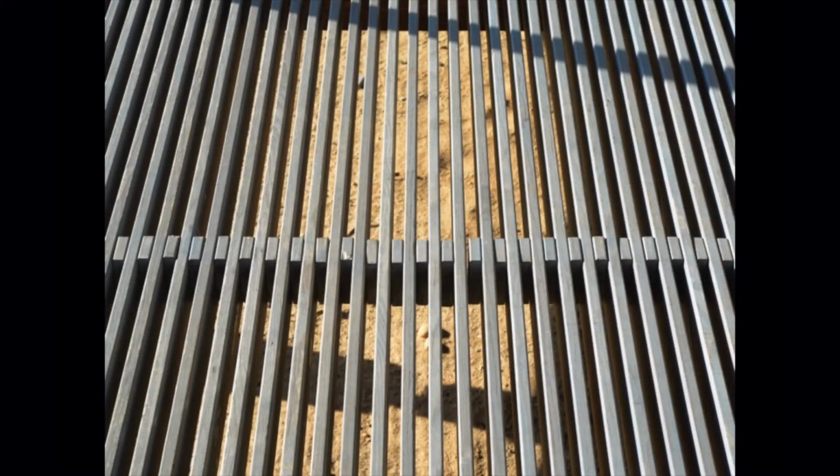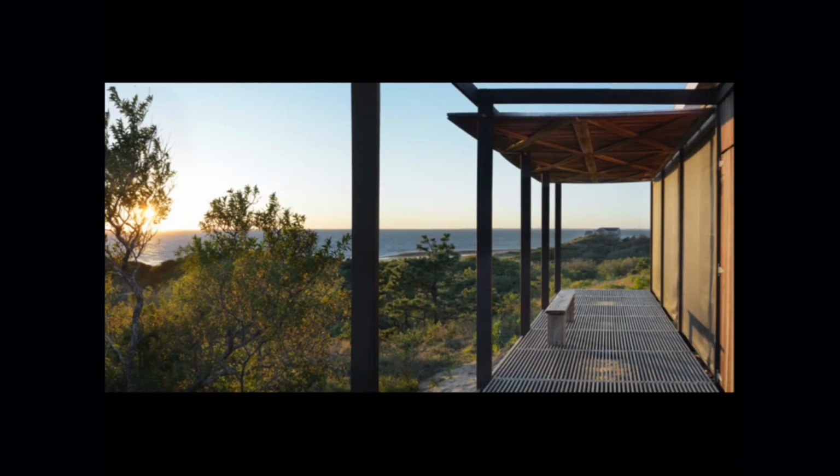And this is the deck, which is 1x4 fir, but instead of being flat, it's vertical, which is very interesting. It's kind of like you're floating and the water just passes through. And that's the view there of the bay with the shutters open.